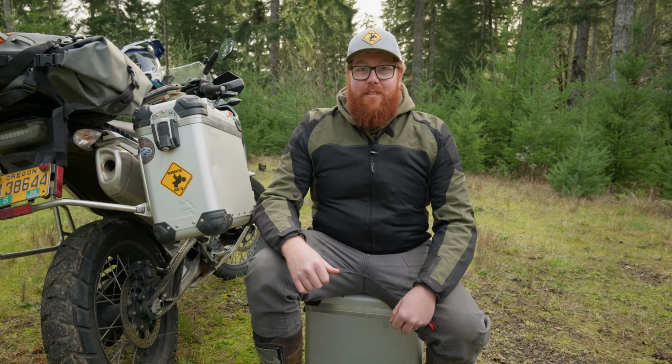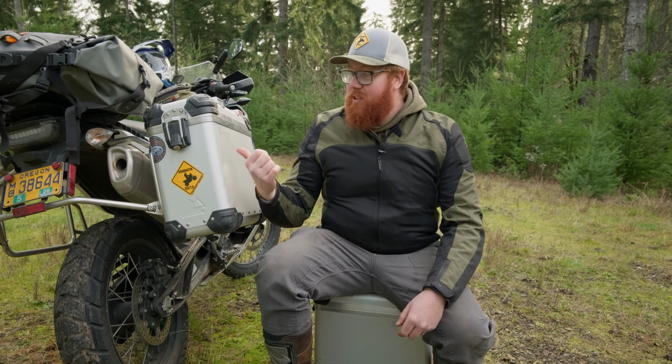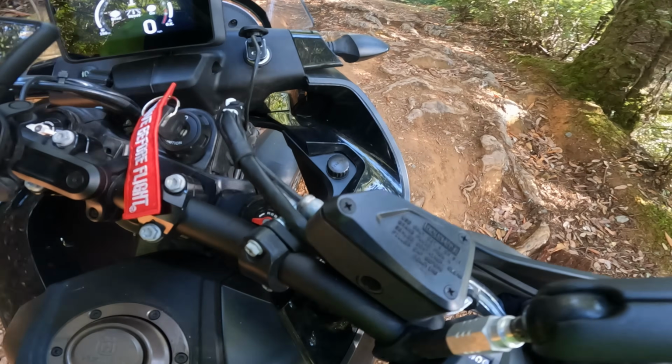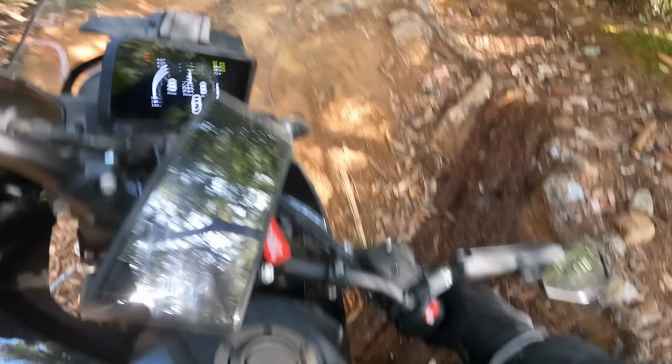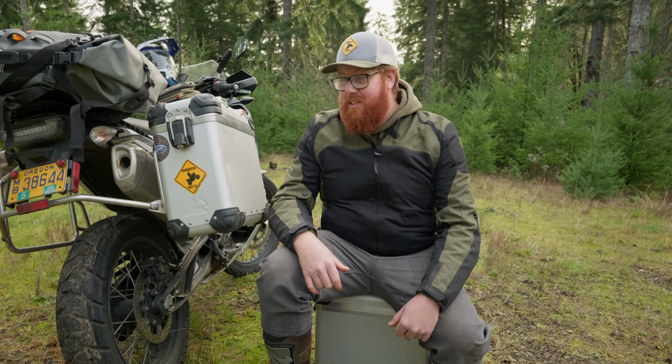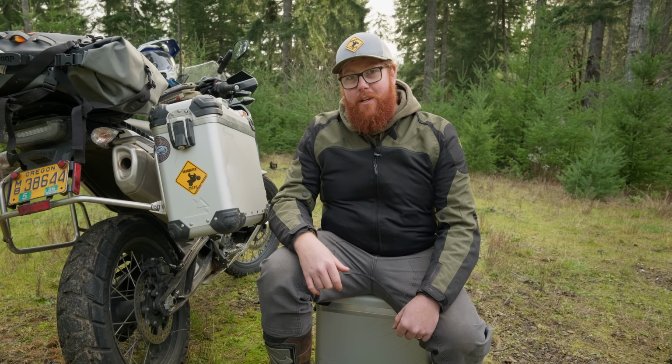Hard panniers are great. You can sit on them. You can use them as a cooler. You can use them as a cutting board. One other nice part is when you fall over, oh shit, it holds the bike up. Yeah, we're going down. Thank God for panniers. And doesn't crush your leg, unless your leg's under it, but that's a whole other story.